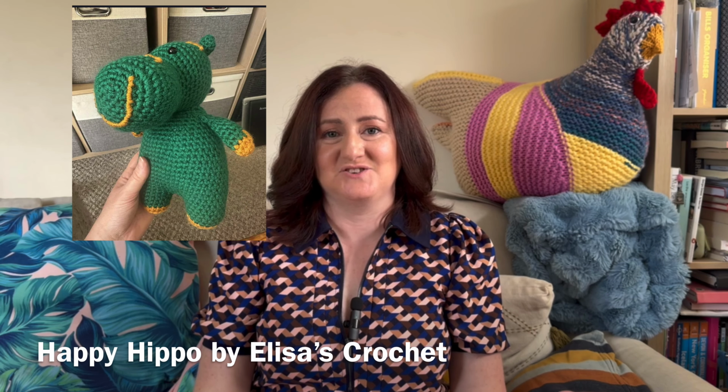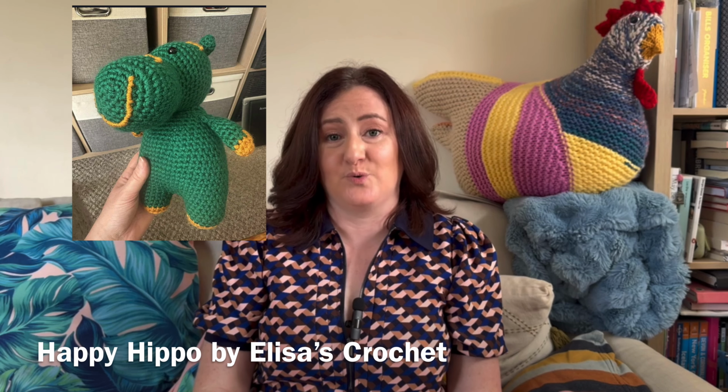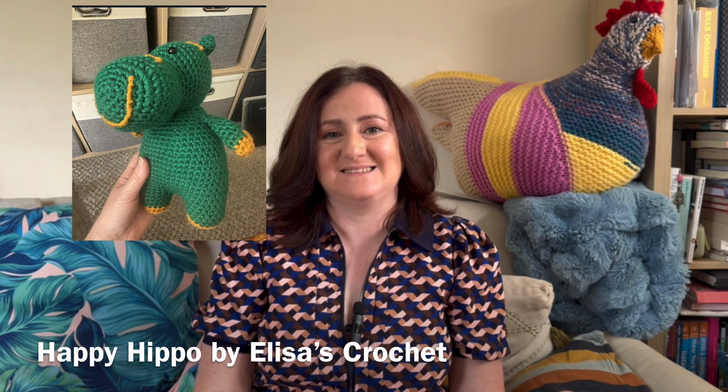So as I mentioned, I wanted to start this roadmap in April because I've already done some work that was stash busting and gifting that is part of this, and I wanted this to be part of the whole roadmap. So if you've seen my last podcast episode, again, that's also linked below, you will already know what I've made in April, but let's summarize it again. I have made 2 toys. Both of them are by Elisa's Crochet. One of them is the Happy Hippo, and the other one is Zelda the Zebra.